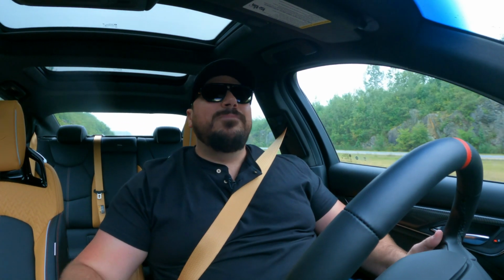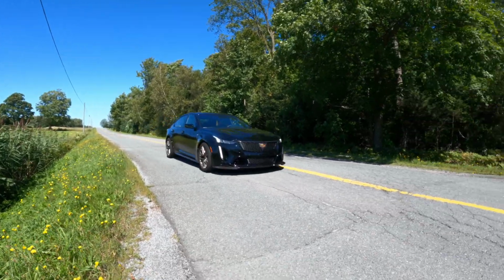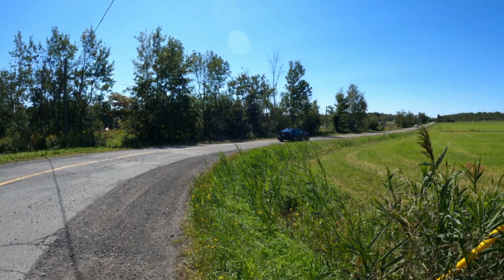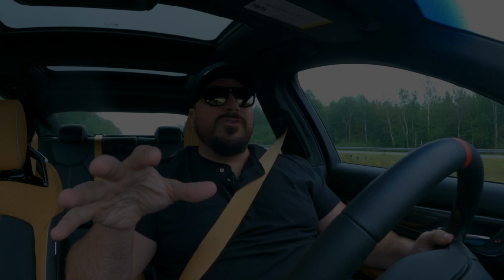I don't like when they put a funky engine in only one model, like they used to do back in the day with the Northstar engine. I like to have a good engine that has been proven by other models before. So that's basically what we got under the hood.